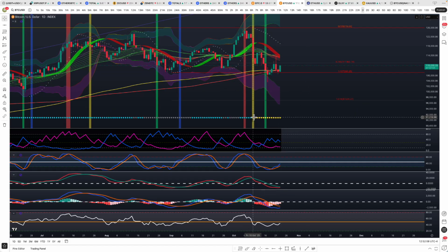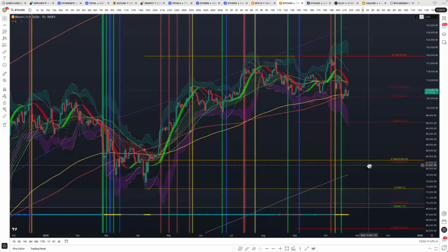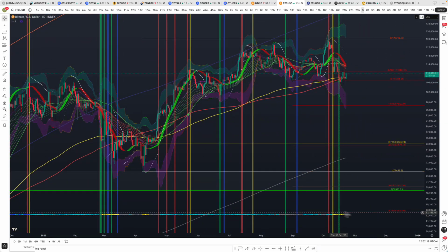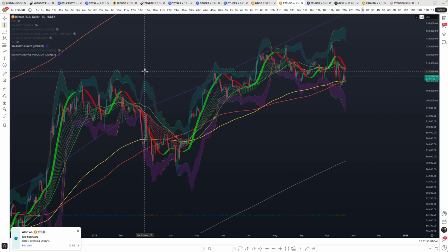As you can see, these yellow squares here at the bottom signify concern, fear in the market. If we go back to past times where there was a yellow at the bottom here, I'll hide these other indicators so you can see it better. You can see that back here in late February, March of 2025, we had yellow.